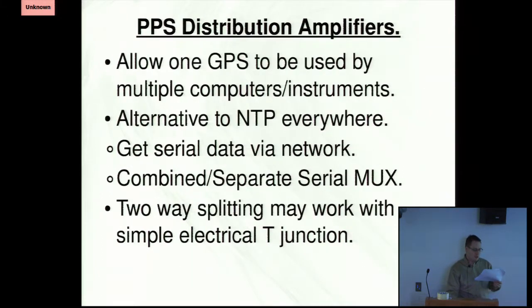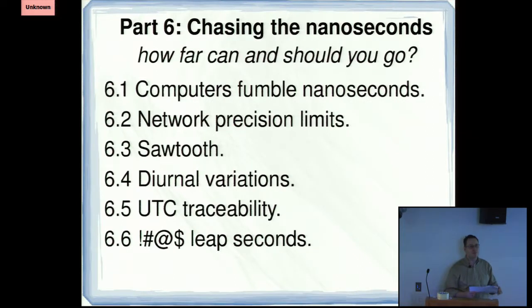So another alternative to NTP everywhere is to use a distribution amplifier. This allows a number of computers to share a single GPS. This is a lot more precise than NTP over the Ethernet.